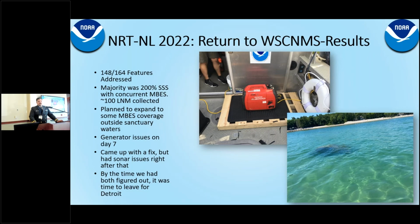And we were ahead of schedule, planned to expand our coverage to some multi-beam work south of the sanctuary. But then the generator bug struck again. And this year we had a solution ready with a portable generator that we were able to hook up. But as soon as we got that hooked up, we had a processing unit for our sonar go down.